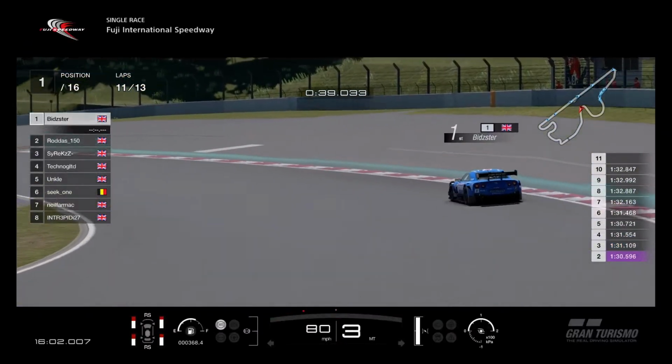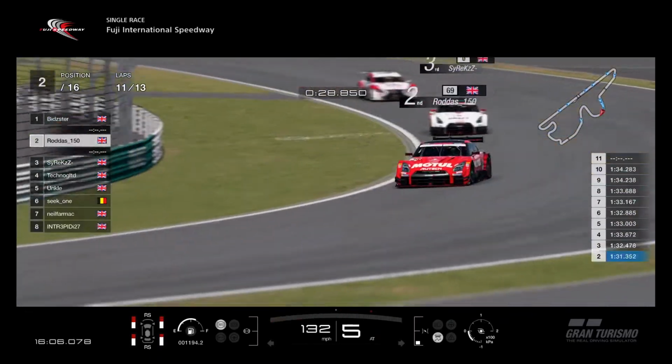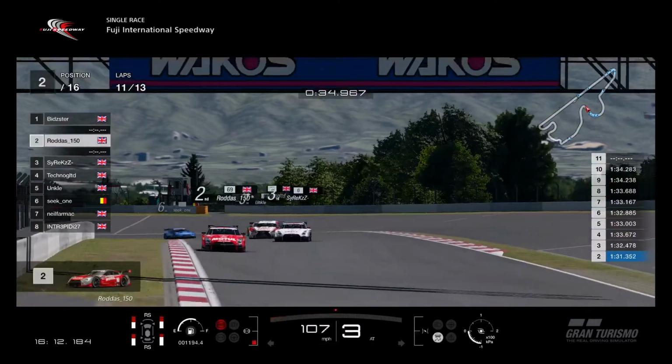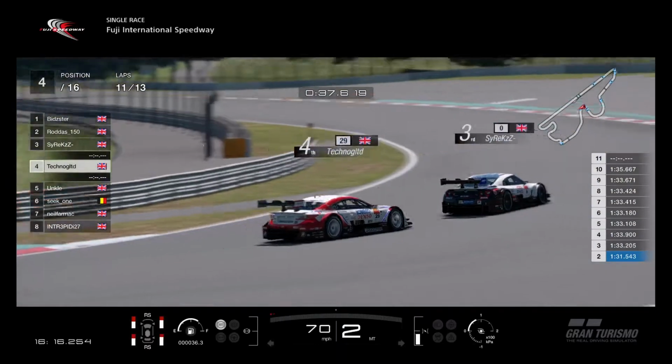Meanwhile, Bids is on his own, still out front, pulling 32s on every single lap. Tyre wear looking good as well, because he's not in a battle with anyone. So Bids is looking good to take the maiden win, to take the first win of the season. But we'll have to see how it goes. Rodder second, Cyrex third, Techno fourth. Will that stay the same? I'm not sure.